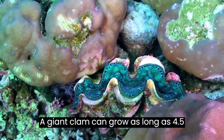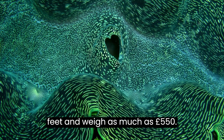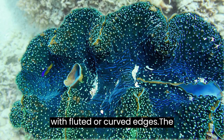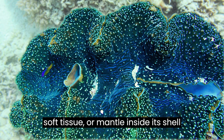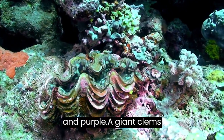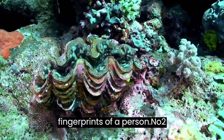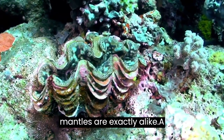A giant clam can grow as long as 4.5 feet and weigh as much as 550 pounds. A giant clam has a thick, heavy shell with fluted, or curved edges. The soft tissue, or mantle, inside its shell, displays a pattern and mixture of colors such as yellow, green, iridescent blue, and purple. A giant clam's mantle can be compared to the fingerprints of a person. No two mantles are exactly alike.